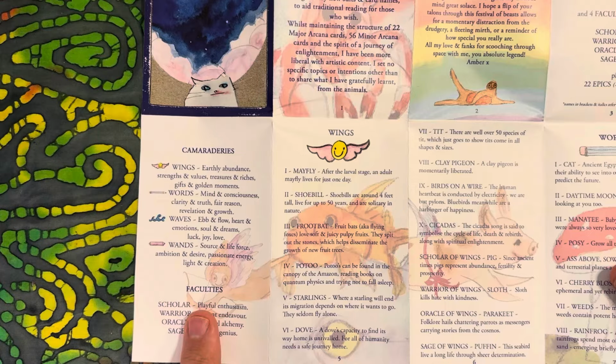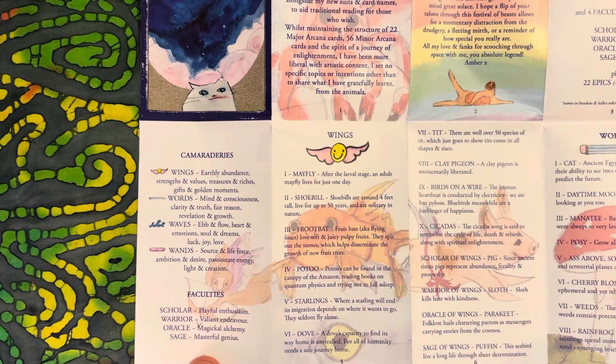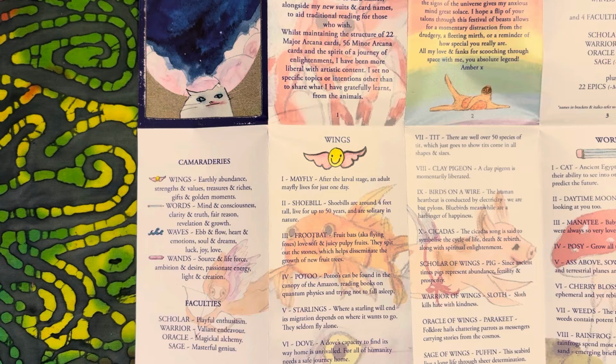And then we have the faculties rather than the courts. So the scholar, warrior, oracle and sage. We're used to seeing, particularly more and more so now in modern decks, the courts is very often amongst newer tarot enthusiasts are seeing courts as being quite outdated as a kind of, you know, in this modern world, having kings and queens and knights and pages and all that does feel very much of a different time.